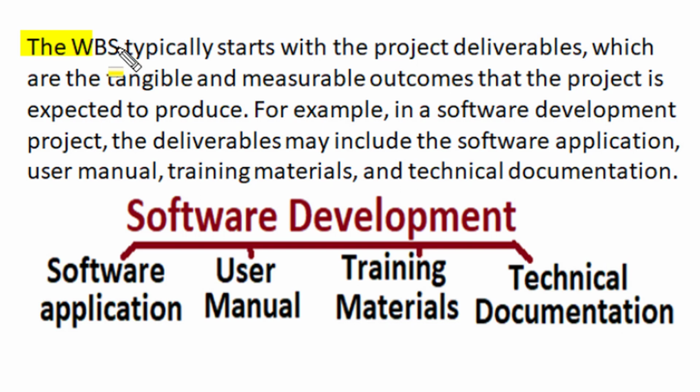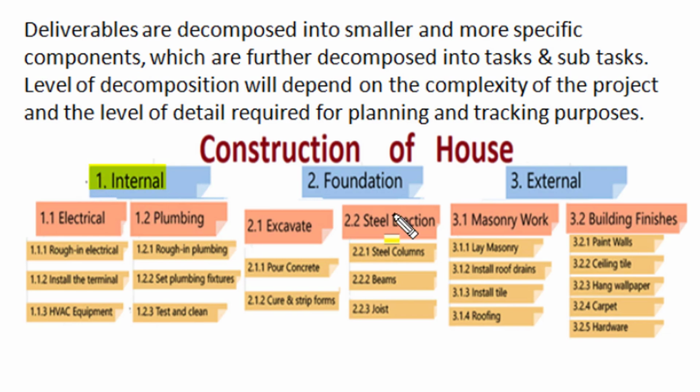The work breakdown structure WBS typically starts with the project deliverables, which are tangible and measurable outcomes that the project is expected to produce. For example, in a software development project, the deliverables may include the software application, the user manual of the software, the training material for the software or technical documentation work. Deliverables of the project are decomposed into smaller and more specific components which are further decomposed into tasks and subtasks.